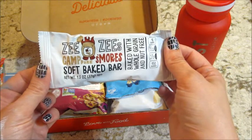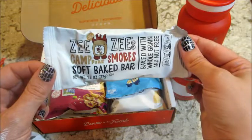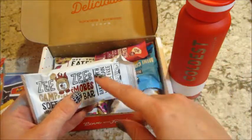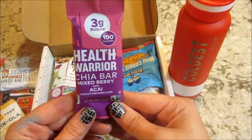ZZ's Campfire S'mores Soft Baked Bar. That sounds really good. Raylan's a very picky eater, but I can normally get her to eat the softer grain bars, so we'll probably share that.